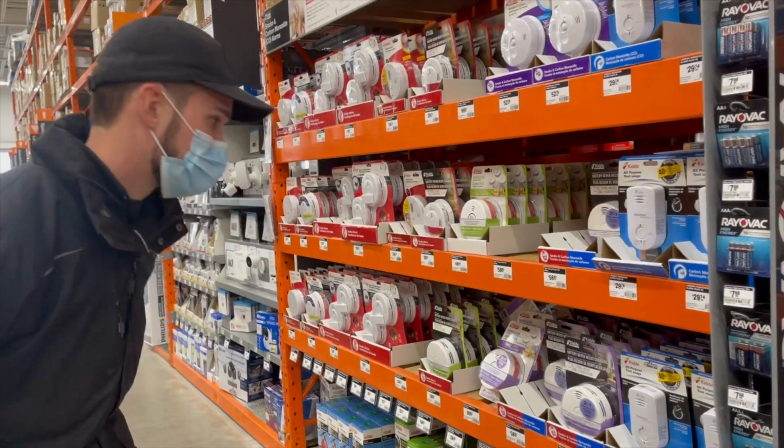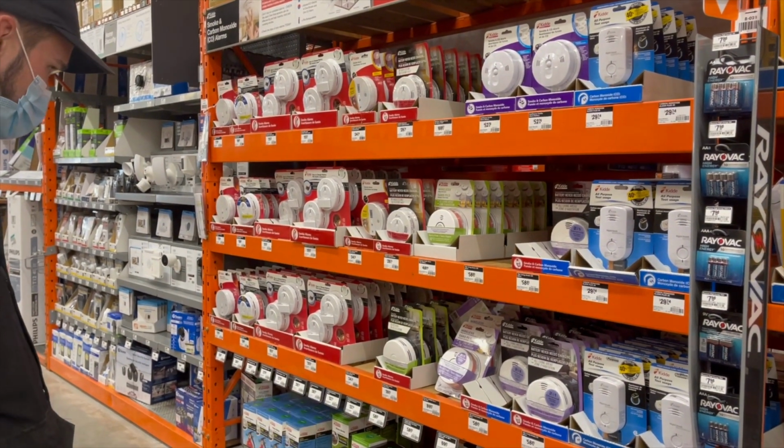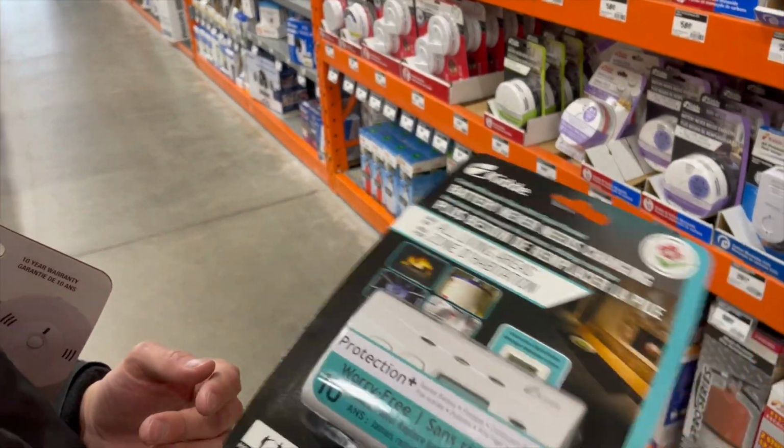Now that we've got the heater running, we need to find a carbon monoxide detector because safety first. Think it'll do the trick.